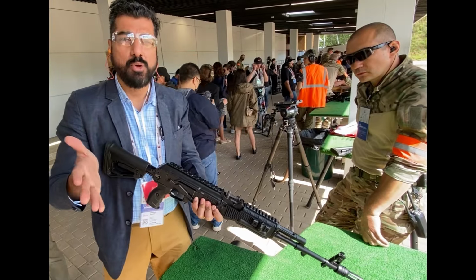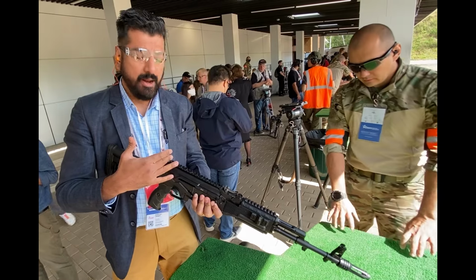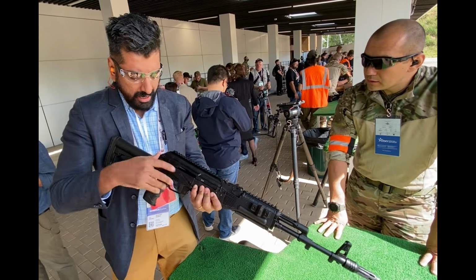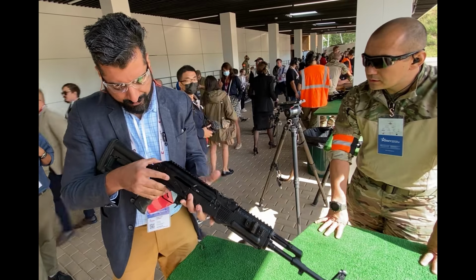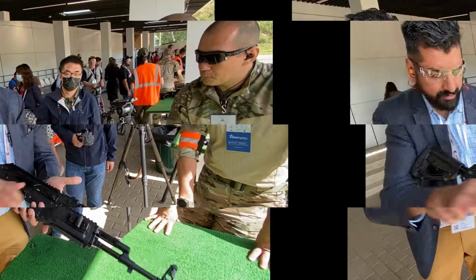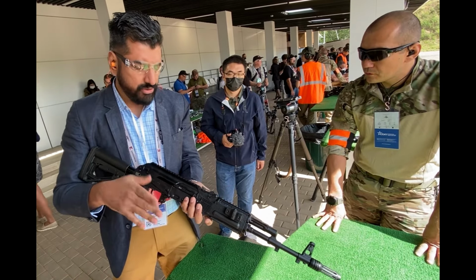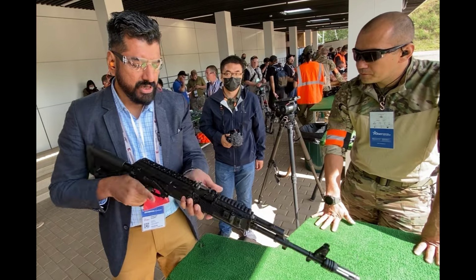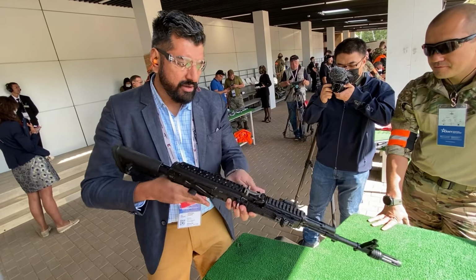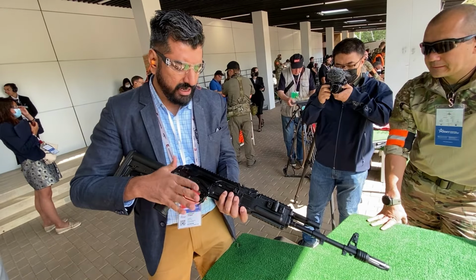This is one of the biggest problems of the older AK family, that they didn't have a Picatinny rail. This has a dust cover with an integrated Picatinny rail. Fits in here. The other features are pretty much very similar to the AK-103, but you know, it's much lighter. Flash hider in front.